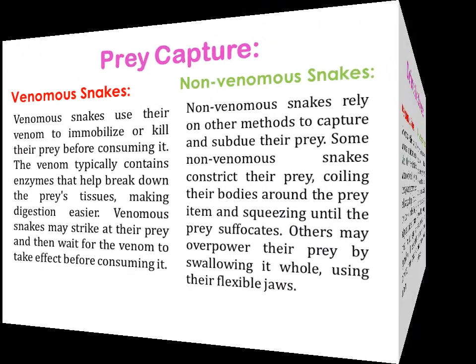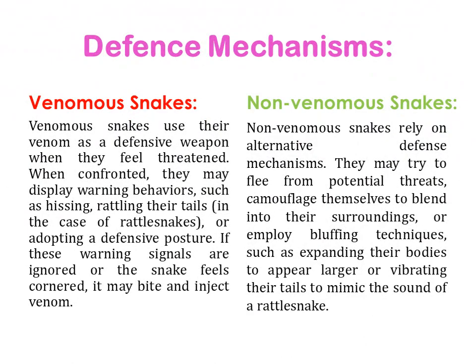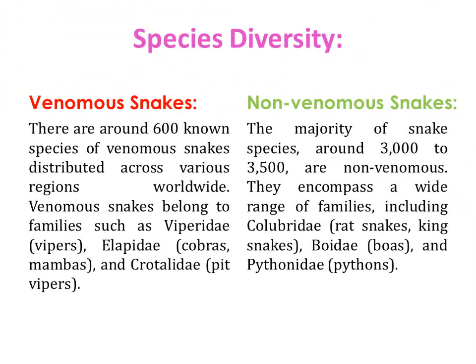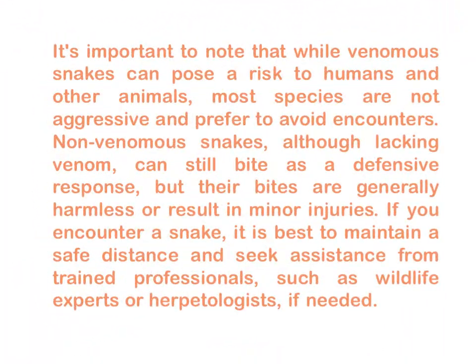These snakes will bite if they feel threatened, but their bites are not venomous and rarely cause any harm beyond minor injuries or potential infections. Non-venomous snakes include pythons, boas, rat snakes, garter snakes, etc.